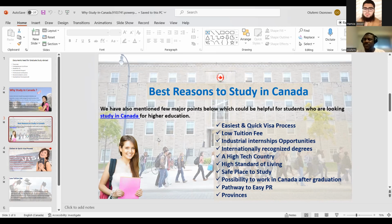And again, there are about 10 provinces in Canada and two or three territories, if I'm not mistaken. There's a lot of diversity. You can be rest assured that you are coming to a safe place, and a place that is good to learn and to network.